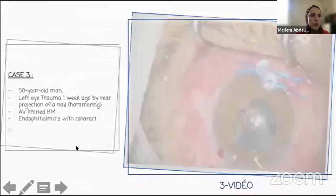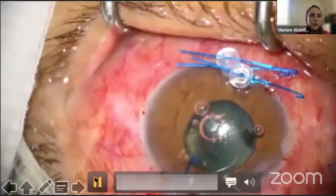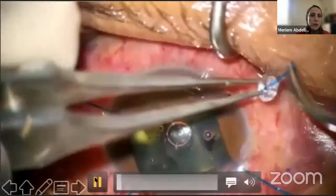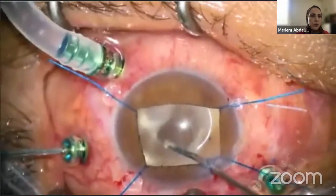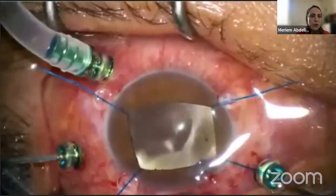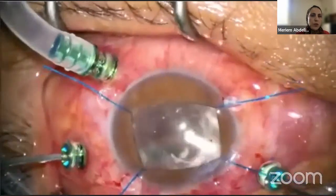The third case has the same clinical presentation, with endophthalmitis and cataract. We start by placing iris hooks to dilate the pupil, then standard phacoemulsification with posterior capsulotomy, and we remove all the opacified anterior vitreous. The posterior capsulotomy should be greater than 4 millimeters. We use the PVD, and we perform a large central vitrectomy.